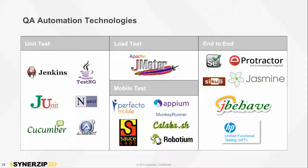Sikuli is a specialized end-to-end testing tool where you can't really have any controls that are sensed by other frameworks such as Selenium. So then you use Sikuli, which is an image-based testing tool. And of course, it's not mentioned here, but Selenium is the most popular one that we use across all web-based applications.